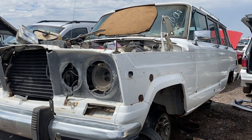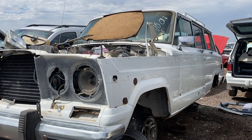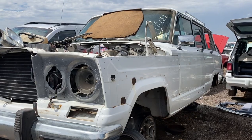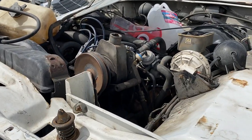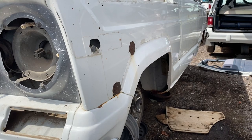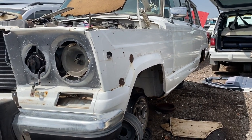Another junkyard find here at the Pick Your Own Parts Yard in Phoenix, Arizona. A 1990 Jeep Grand Wagoneer. Fairly complete. It is missing a hood and that front grille is gone as well. But the big 360 is still there and looks pretty intact. And the body looks fairly straight, particularly for a Wagoneer that's here in the yard.